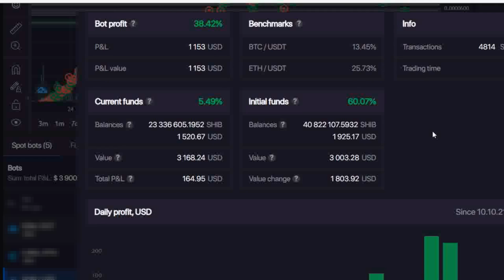This is what I started with. I put $3,000 into the trading bot, and initially it bought 40,822,107 SHIB, which cost about $1,000, and it kept $1,925 in cash. Right now, there's 23 million SHIB with $1,500 in cash. And as we mentioned earlier, I've had a bot profit of $1,153, which is 38.42%.